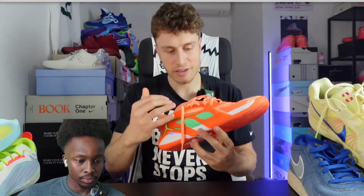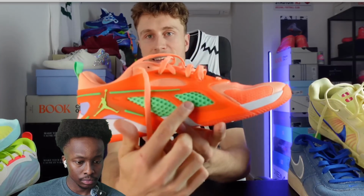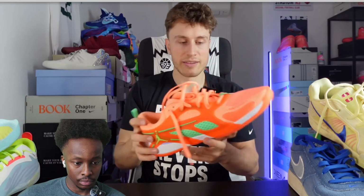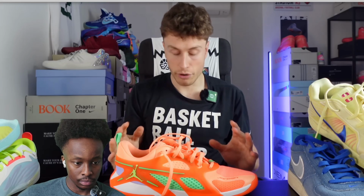And the best thing for my feet is that little cutout right here, because that is exactly where my feet are wide. So when my foot is in there, my foot can actually just protrude out here over the midsole without it pinching or hurting. So these were perfect for me.